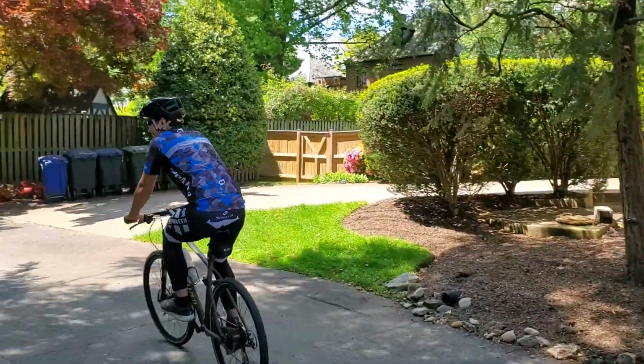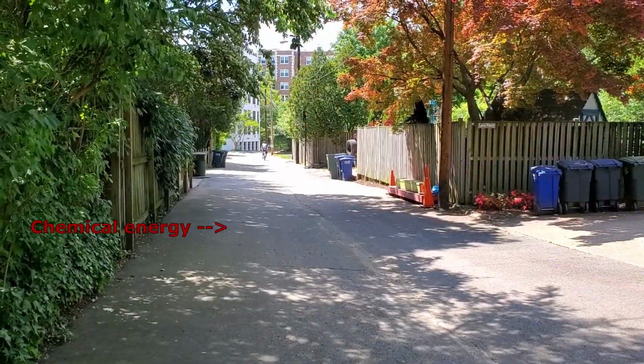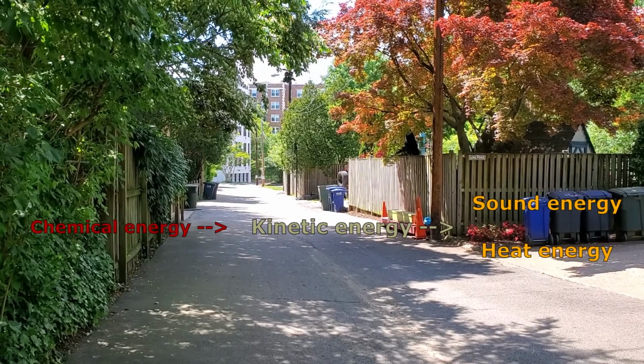Wrapping things up here, the chemical energy that I got from that apple was transformed first into the kinetic energy of the bike, and then finally into the sound and heat energy when I use the brakes to stop. You can do these same energy transformations when you ride your bike.